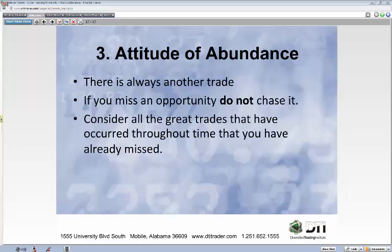Attitude of abundance. Remember, there's always going to be another trade. Barring God coming to get us, there's going to be another trade. If you miss the opportunity on this trade, guess what? I just have to wait, and another one's going to be coming by. It's just like a train. You miss the train, there's going to be another one coming by.